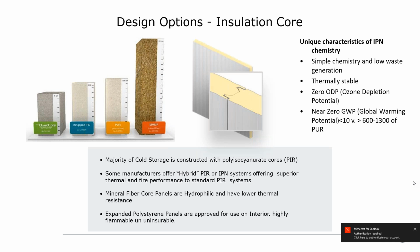Prior to that were some of the lower grade panels in the market for cold storage, and particularly you might come across expanded styrene panels, or EPS, which are used for interior and still accepted by code, but they are highly flammable and uninsurable. They also do not provide very much thermal performance. So as cores in the insulated panel have changed, the performance has gone up, and the PIR panel, which Kingspan makes, and the Quad Core panel as well, are the higher performing on the market.